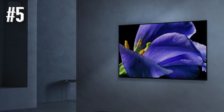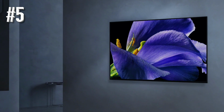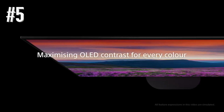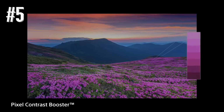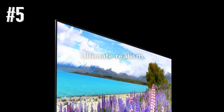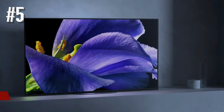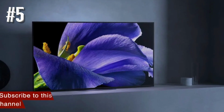That means it uses the X1 Ultimate Image Processor, delivering industry-leading upscaling and noise reduction, as well as truly superb motion processing, making fast-moving action such as sports clearer to watch, even if it's being upscaled too. The resulting SDR and HDR pictures are often stunning, with the latter benefiting from Sony's Pixel Contrast Booster for brighter peak highlights. This 77-inch HDR TV also supports Dolby Vision, although not HDR10+.